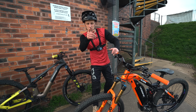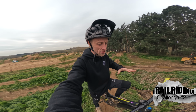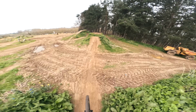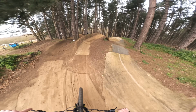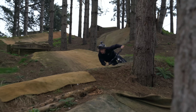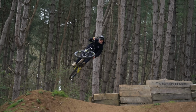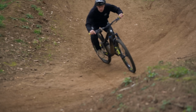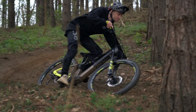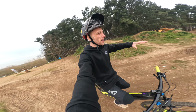We're now ready for the next test, which is to ride a trail. We've now made it to Twisted Oaks, which is my local bike park, and it's time to test these out on some trails. We're going to start things off on the LYKE, riding one of my favourite lines. Absolutely ripping. I love this bike, it feels so good.